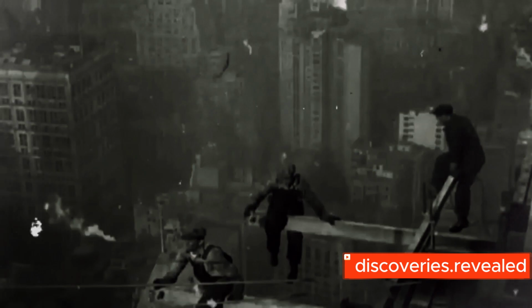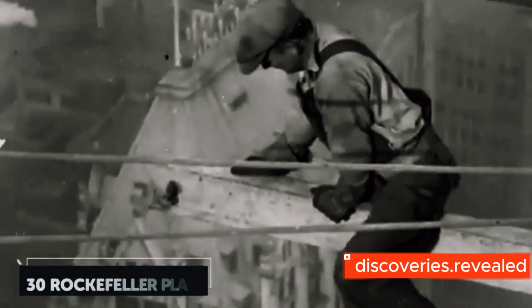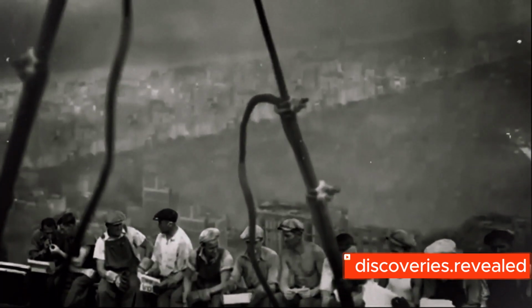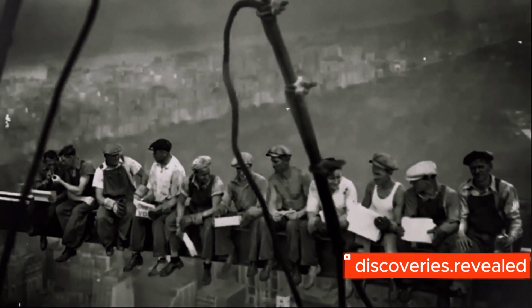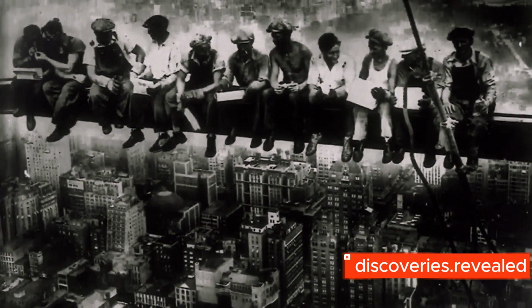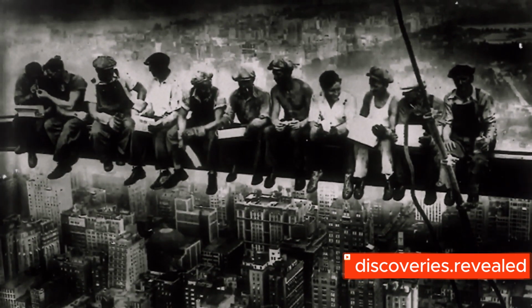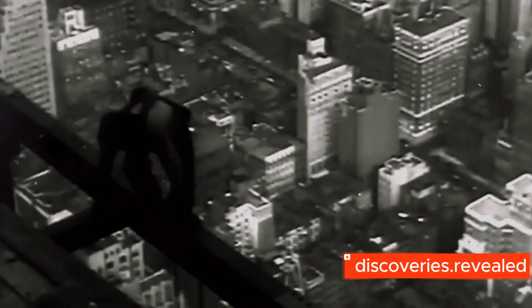The image, taken on the 69th floor of the RCA building, now known as 30 Rockefeller Plaza, during the construction of Rockefeller Center, was arranged as a publicity stunt to promote the skyscraper. While often attributed to photographer Louis Hine, the true identity of the photographer remains a mystery. Evidence suggests it may have been taken by Charles C. Ebbets, but other photographers were also present at the shoot.